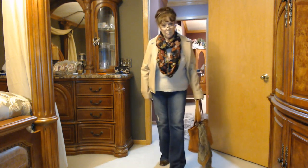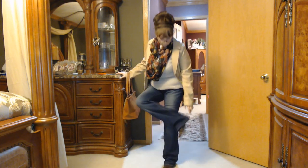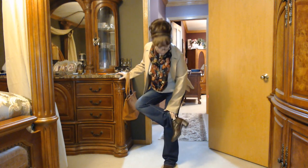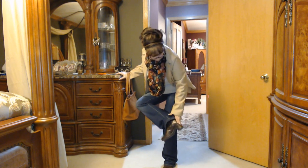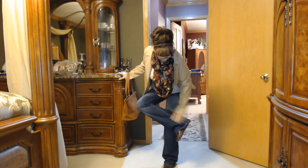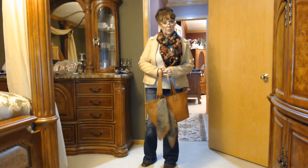It is a wide leg pant for the boot legs, and the shoes, the booties that I'm wearing, are just a little brown booty. I probably got these maybe from Kohl's. They're leather, they do show a lot of wear. The heels are pretty scratched up. So I'm gonna say these probably are a good 10 years old. Anyway, that is my look for today.